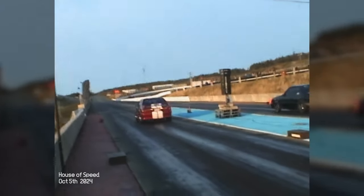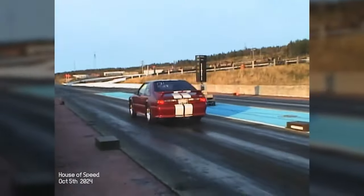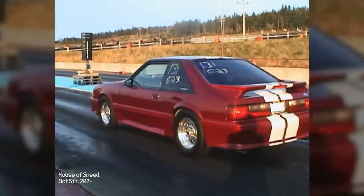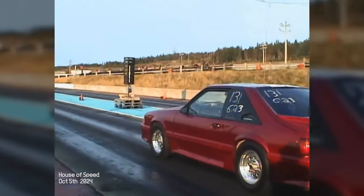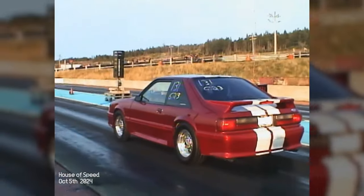This is 0131 Carl Peters, 1987 Mustang GT, in the right lane to 2478 Mike Nightingale, 1983 Ford Mustang. Almost even Steven there, boys. 623 on the left, 621 on the right. Well now, Bob, this is interesting.